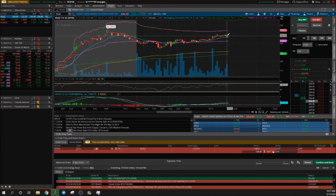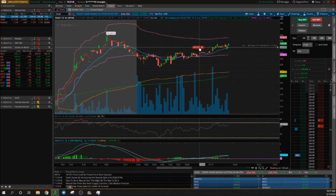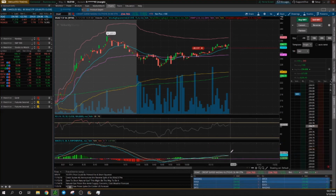Let's see, what was our low here? 233. So I'm going to drop this in for now. Alright, so we're getting this push again. Keep this right below the EMA line.